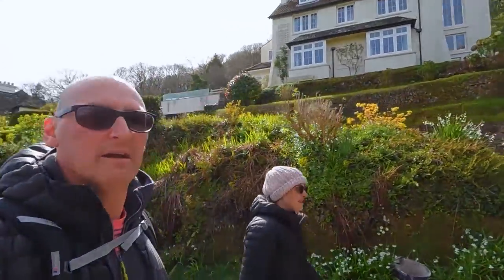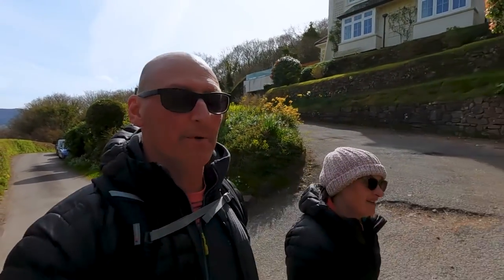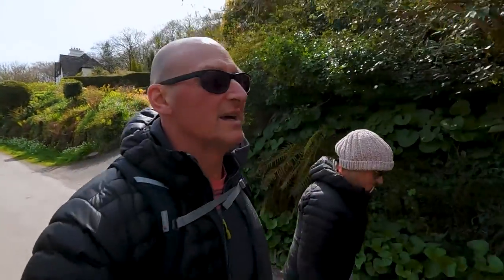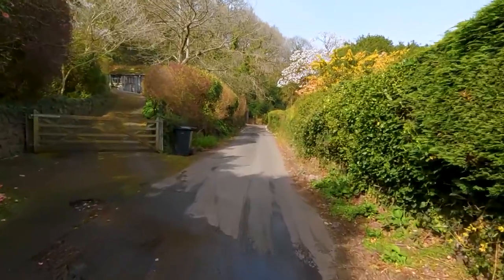Well, out of breath already, because the minute we got out of the car, there's a steep bit going up, and I don't like that. It's nice to have a bit of a warm-up on a flat bit first, isn't it? Before we start going up. Got some nice views of Porlock Bay now, behind her.